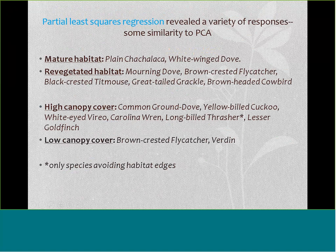We also did partial least squares regression to reveal which one feature was the most important, at least from frequency data. And so without going into tremendous detail, you can see there were 2 species that were responding mainly to whether the habitat was mature. There were a number of species that focused on re-veg. Some species were more associated with high canopy cover. But what was interesting is that of all the species, the only one that avoided habitat edges was the long-billed thrasher. Other species would occur regardless of how far they were from the edge of the forest. So we didn't see big effects of distance from the edge like in some other geographic areas.